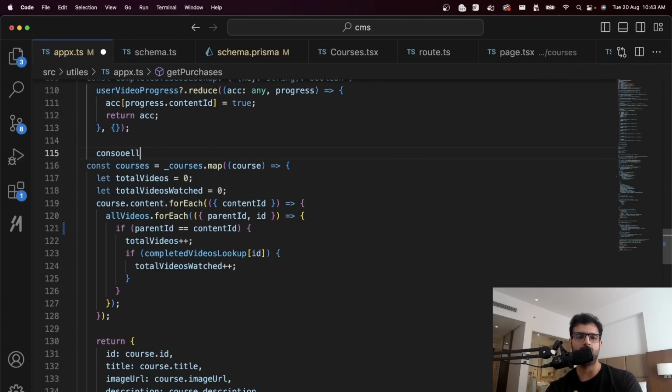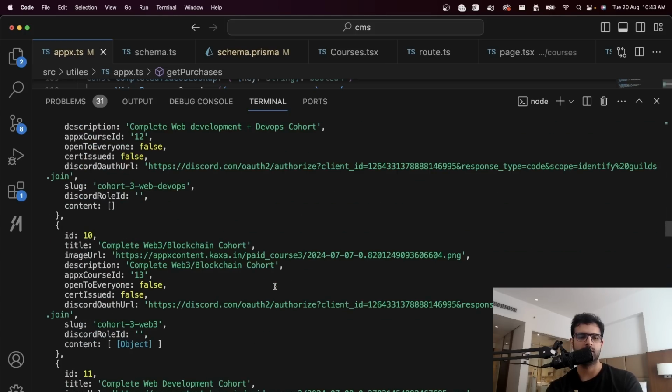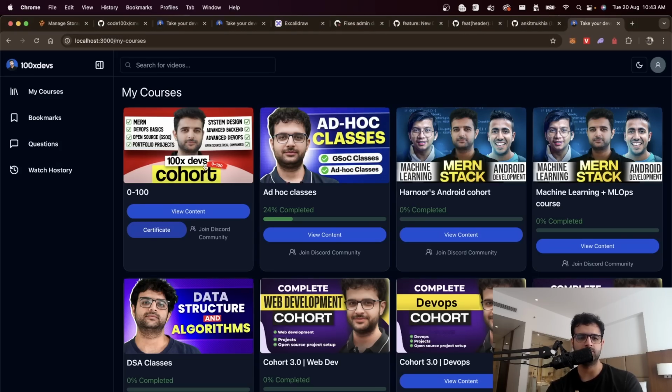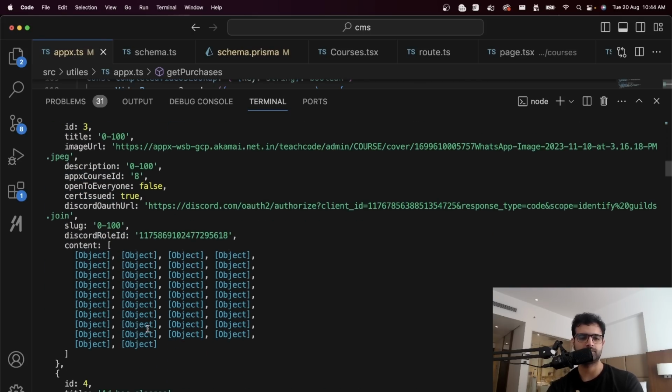Let's do a console.log underscore courses and go from there. So yeah, I could open the database and debug this, or I can do what I've done here, which is log the whole thing. All right, everything is logged. Let's look at the very first course. Which one's breaking here? 0 to 100. So that's this course right here.